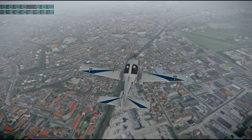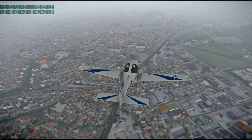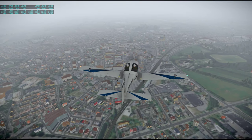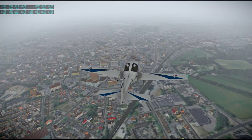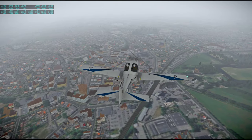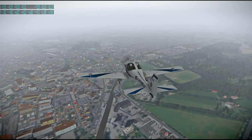This is Barneveld, and we're approaching Amersfoort. After that, the next big city is Amsterdam. Oop, let's pause. Hopefully, if it loads a whole bunch of stuff right now, it'll be smoother later. I don't know. Okay.